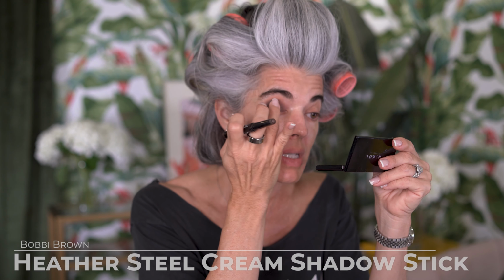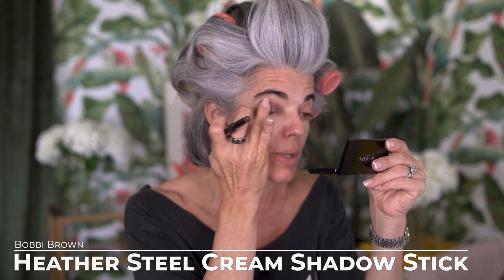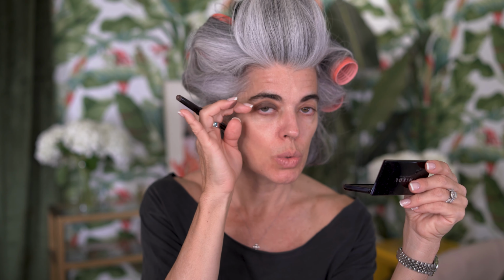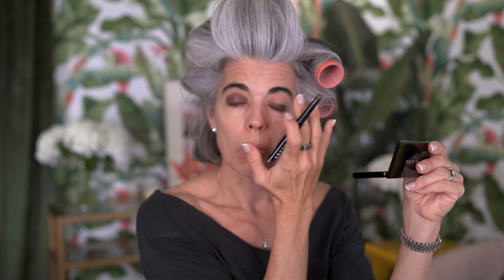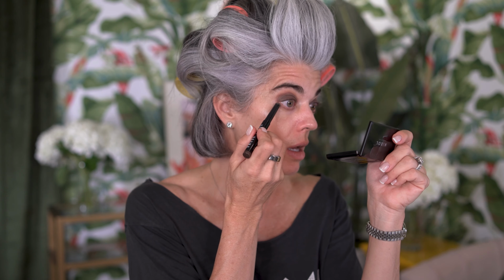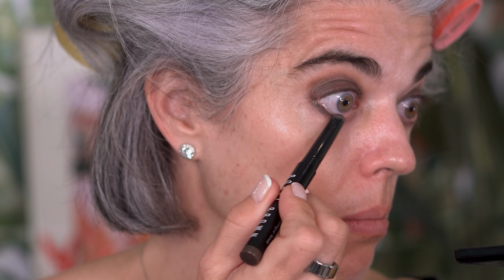So I'm going to keep building up, but you're going to see that this is going to be just the all over base. Don't go higher than the actual crease, right underneath that brow bone. You want to keep this low, and it's okay that this comes up here. We can always blend. But this is what you want to do, just load it up at the base of the lashes, and then take your finger and place it and move it where you want to. Now I'm going to take the cream eyeliner and go right underneath my lash line to give it that balance.